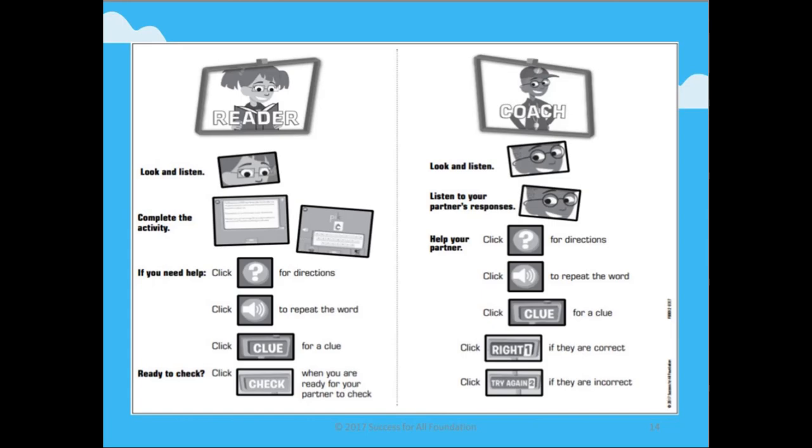They click on the speaker to repeat the word. They can click on clue for a clue. In some instances, they can click on clue more than one time if they need assistance. And then when they're ready to check and see if their answer is correct, they can click on the check button.